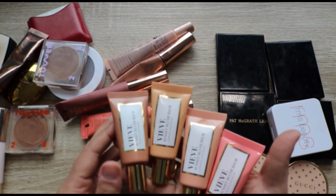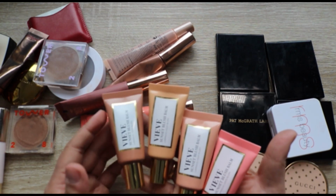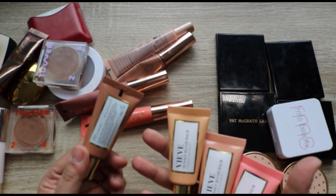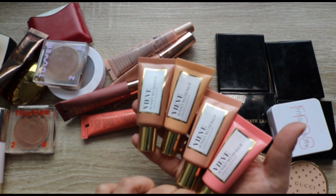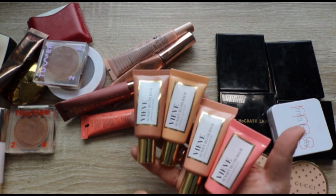Yeah, I don't really reach for these because I'm not over the moon about them, but by no means do I think it's the worst blush I've ever tried. I don't want to mess up the brand and what they're trying to do here. I think if you're a non-foundation wearer, these actually look beautiful on the skin.